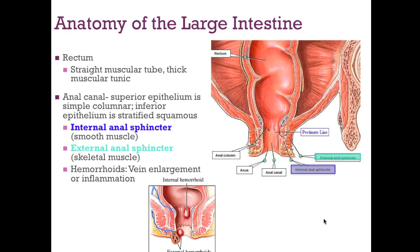So now we can move into the area of the rectum. We do have muscle surrounding the rectum, so we say it is a muscular tube, and that leads down to the anal canal. Now, in the anal canal, the superior portion of this is simple columnar epithelium, whereas the inferior portion is made up of stratified squamous epithelium.